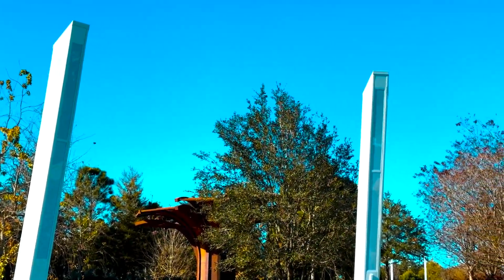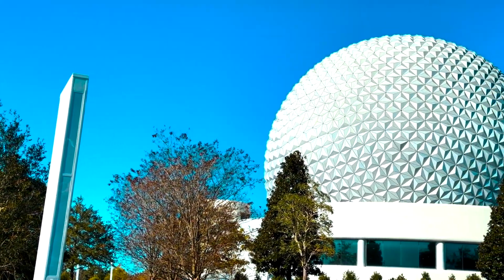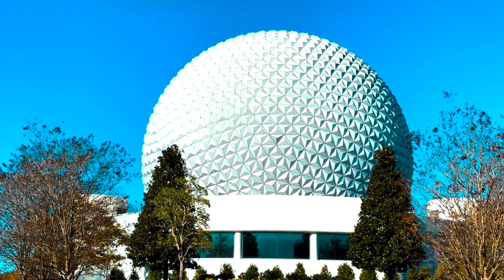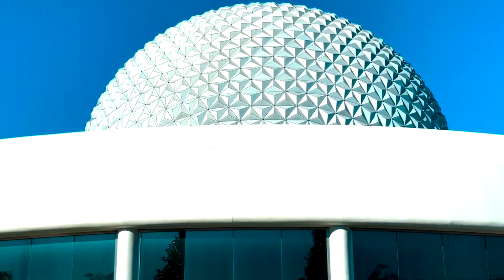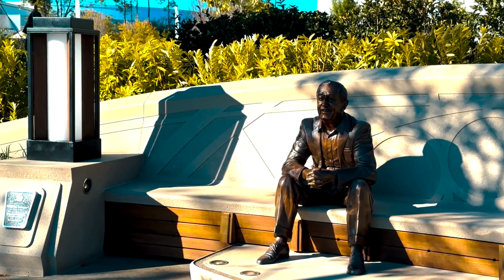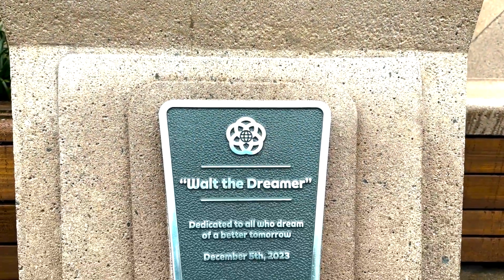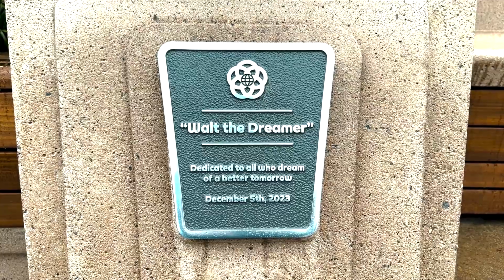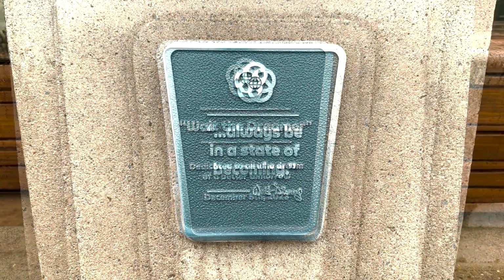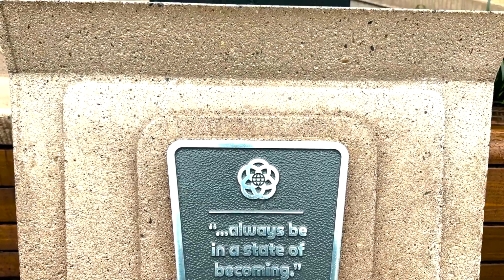And welcome to Epcot. This was actually my first chance getting to visit Dreamer's Point in the World Celebration Gardens area. I had not had a chance to see Walt the Dreamer statue. So much going on back in December when we stayed at the Grand Floridian, but there he is. So inspiring, dedicated to all who dream of a better tomorrow. And here's Walt's quote about Epcot, always in a state of becoming.